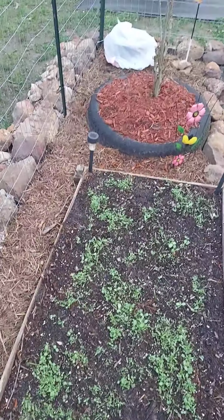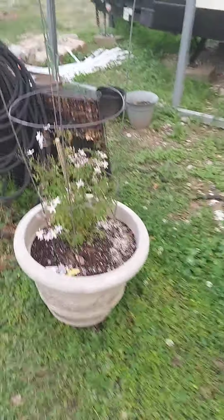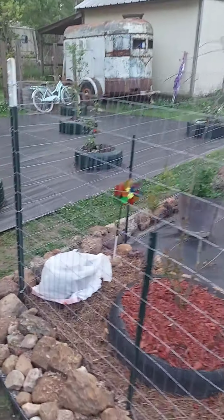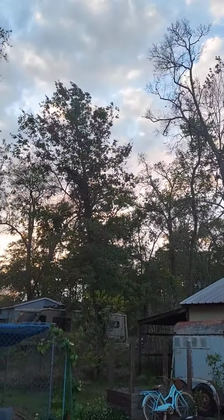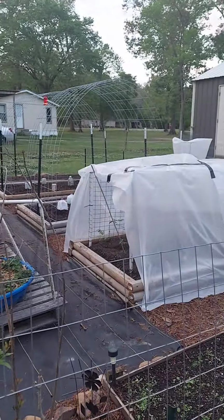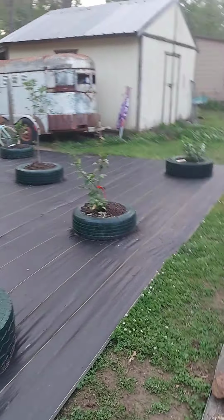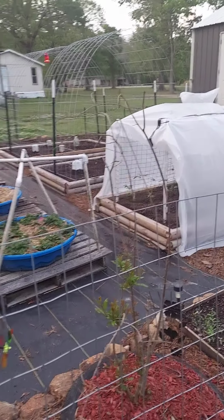I'm sure that we're not the only ones covering up tonight. I know Reagan and Kelly are getting some of their stuff covered up over at Southern Boy Prepper, and I'm sure Nuffin Edited is getting some of her stuff covered up. And it is windy. This wind is really kicking up, but y'all have a blessed evening, and we will see y'all Saturday.